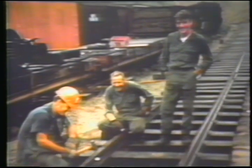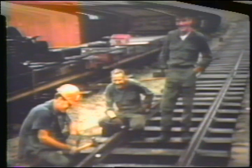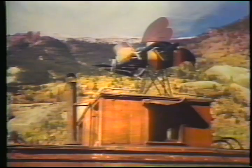Many of them became so caught up in the project, they worked even on weekends when the battalion was not active. Once in Silver Plume, the Seabees added their personal touch.